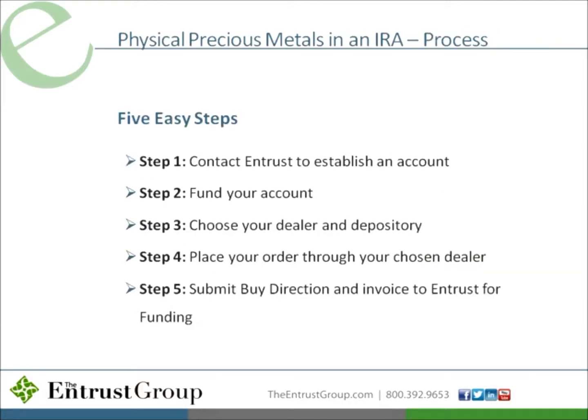So those are the three parties involved. When considering a physical metal IRA, it's important to understand those three parties and the roles that they play. When it comes time to opening an account or the process for getting started, it's pretty straightforward. And what we're going to do now is spend some time going over that process of opening an account, placing a trade, seeing the role that Entrust plays on the buys and sells, seeing the role that the dealer plays for taking your orders, and the role that the depository plays for storing the assets.